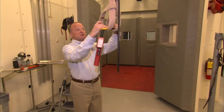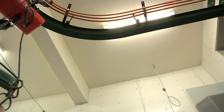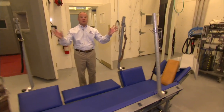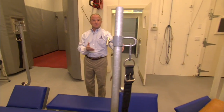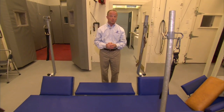Each of their legs is placed into the straps, and they are brought by this overhead trolley system in and lowered down onto the surgery table. Once on the table, their legs are secured to these arms, and the horse is then prepped for whatever surgery it is that we might be doing. It could be a colic surgery, it could be a neurectomy. There are any number of surgical procedures that we can do.